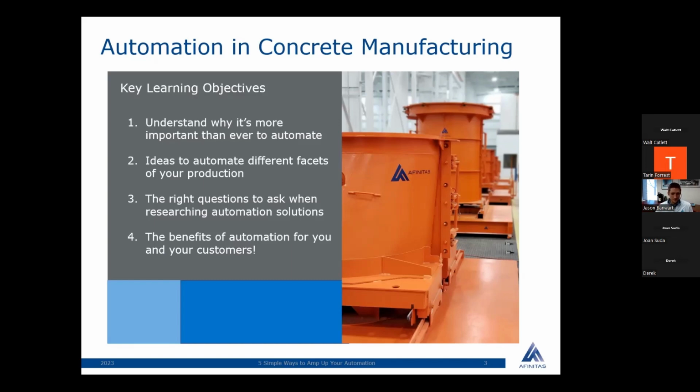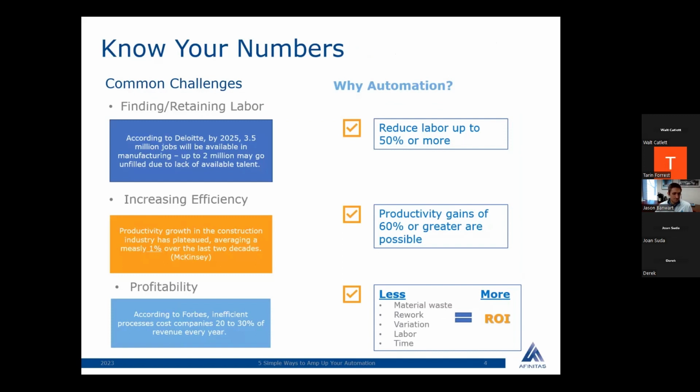But first, I want to talk about a few numbers here related to automation. So as we think about some common challenges that producers may face, as I travel around and work with producers and ask, what kind of challenges do you see? By far the biggest thing I hear is finding and retaining labor. Doesn't matter where you go within the US, seems to be a pretty big problem at the moment. So according to Deloitte, by 2025, which isn't that far away, there's going to be around 3.5 million jobs available in manufacturing.